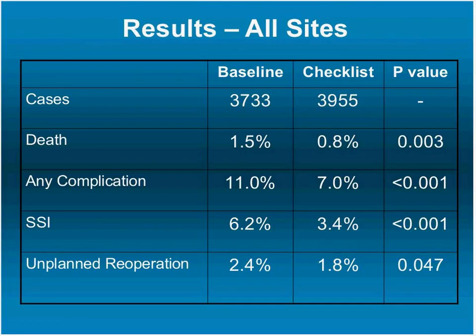And the findings were pretty remarkable. Here you can see the principal results that came from the study, and the first thing to note is that all of the things that are listed here changed in a significant way from baseline to after the checklist was put into place. You can see that mortality associated with surgery fell nearly in half, that the complication rate fell by about 40%, that the surgical site infection rate dropped by about 40%, and that unplanned return to the operating room also fell significantly.